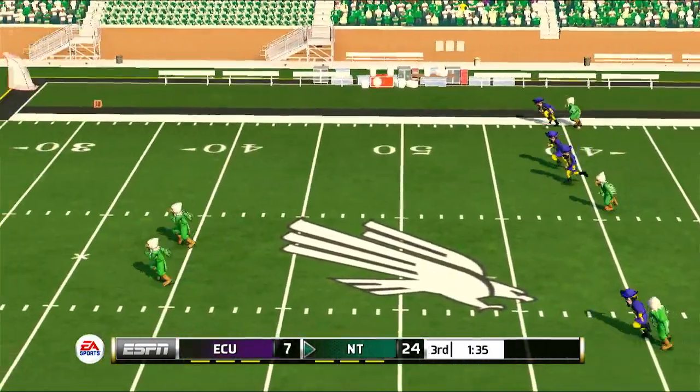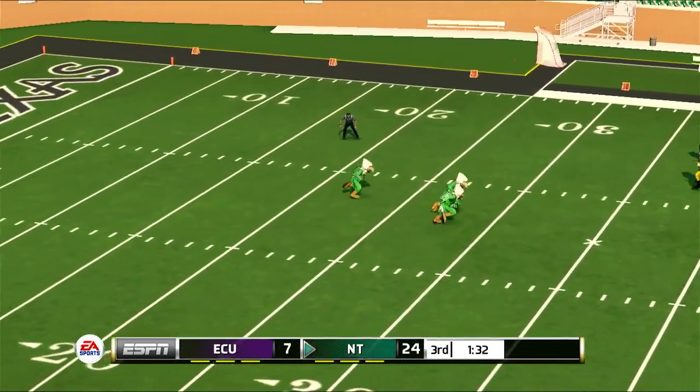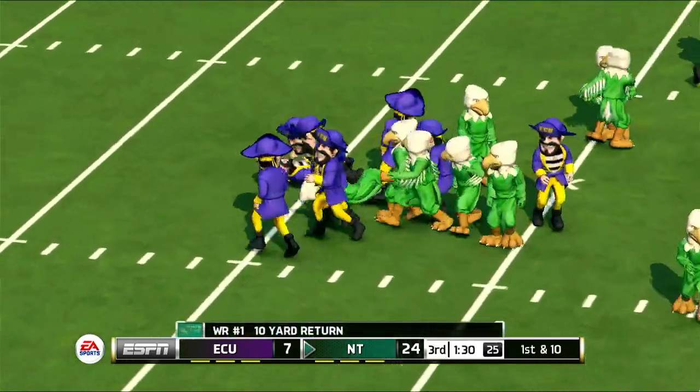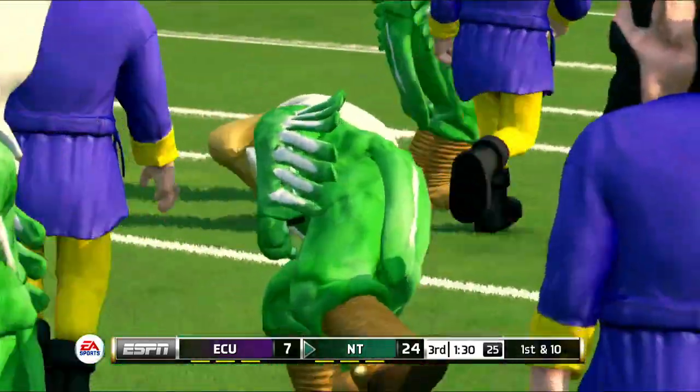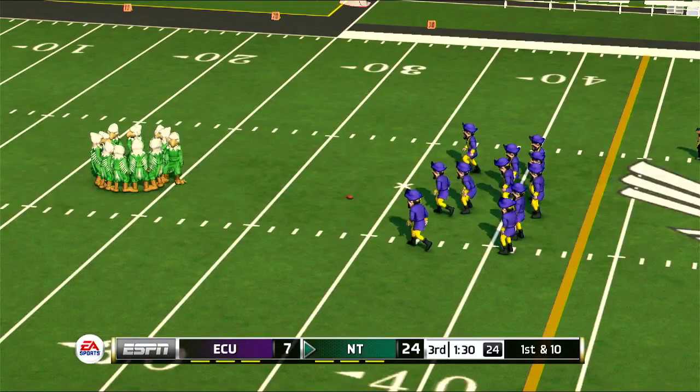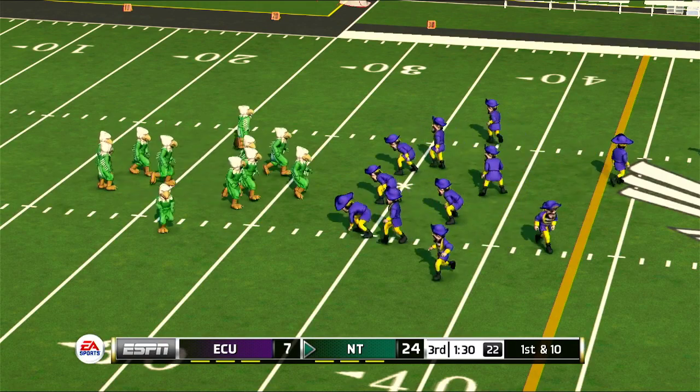He gets it away, and this is a really nice punt. He makes it out to maybe the 33-yard line. Their last drive ended with a touchdown. Let's see what happens on this possession.